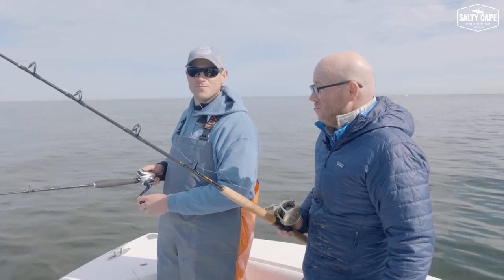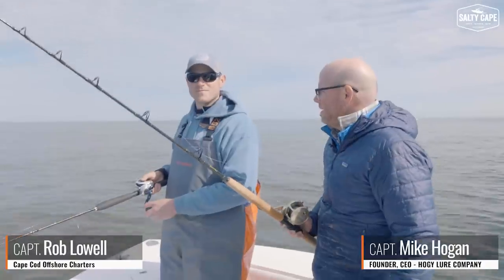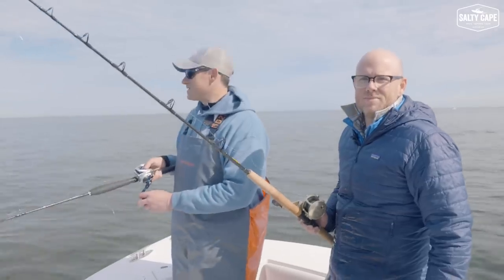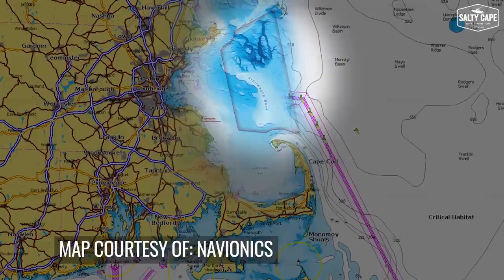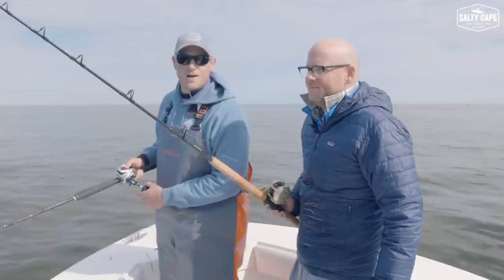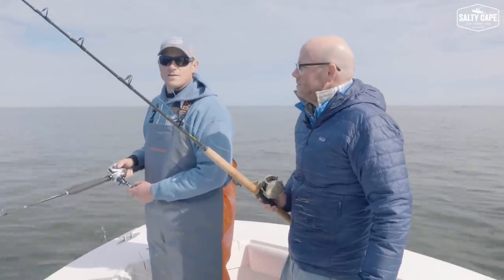So I'm here with Captain Rob Lowell from Cape Cod Offshore Charters, and I'm gonna let Rob talk about what the playbook is for today. We're out here on a beautiful April day. It's early April. It's flat calm, and we're haddock fishing. We're up here at Stellwagen Bank, and we are using the Jig Biki rig coupled with a sand eel jig, both by Hogy. And the name of the game today is fish slow.